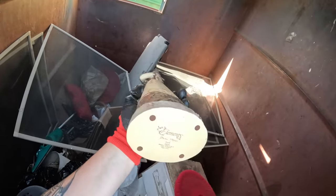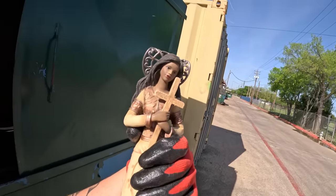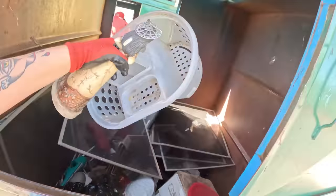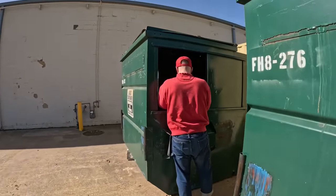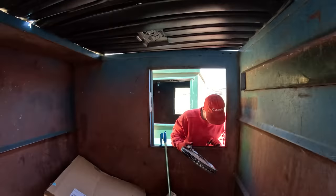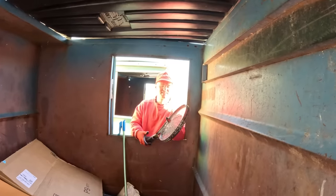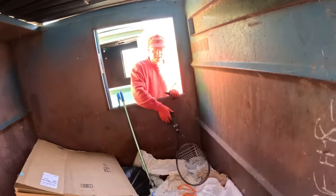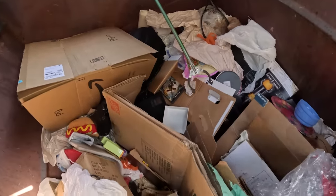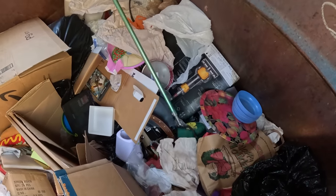Heavy elements. I wonder why they threw this away. Oh, maybe there's something missing, I guess. Or her halo's bent, but it's still pretty. Take that. Hey, a tennis racket. Yeah, a couple strings are broken. I know you can restring them, but I don't know how. I don't think this is a nice tennis racket. String probably expensive. Oh, there's a big dinosaur or something.